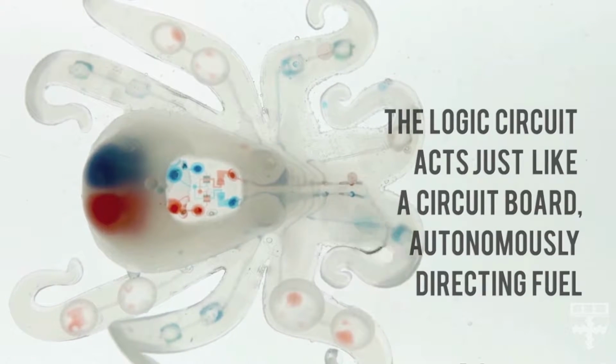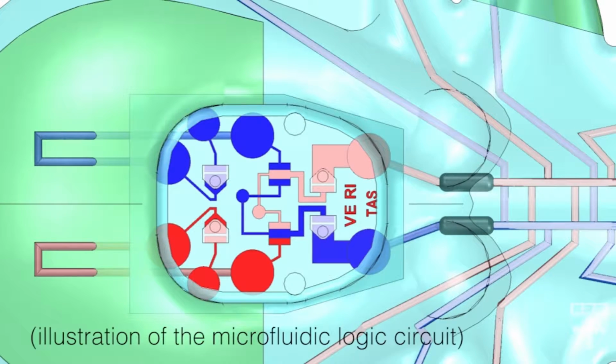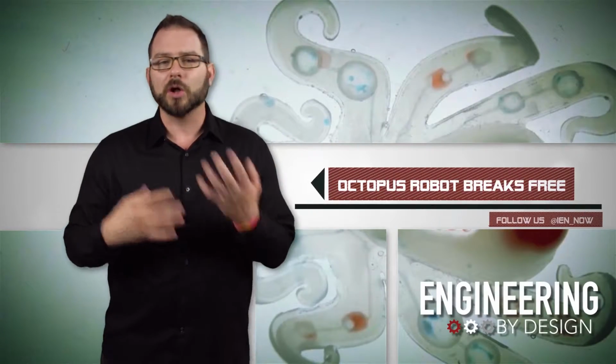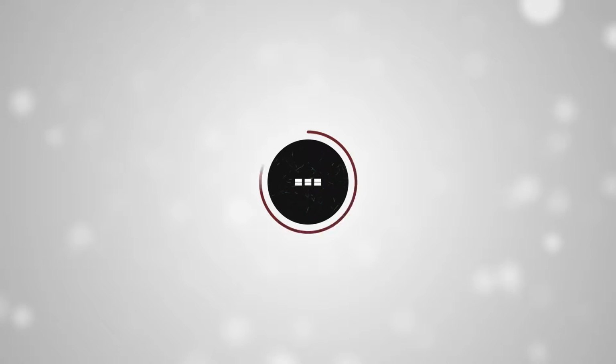And it's easy to make. Manufactured using soft lithography, molding, and 3D printing, the ease of assembly could pave the way for more complex designs. Well, now that the proof of concept is complete, the team hopes to design an Octobot that can crawl, swim, and even interact with its environment. It's fun because no one died.